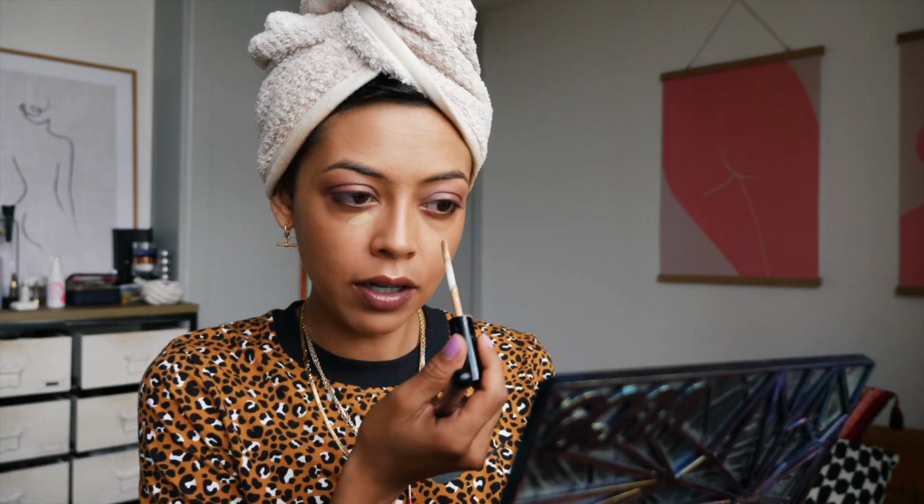Don't take a lot, just a little bit under the eyes and the corners of my mouth. And then I'm just using this flat foundation brush. This is by Armani, anyone will do. And I'm just gonna blend that out very lightly.